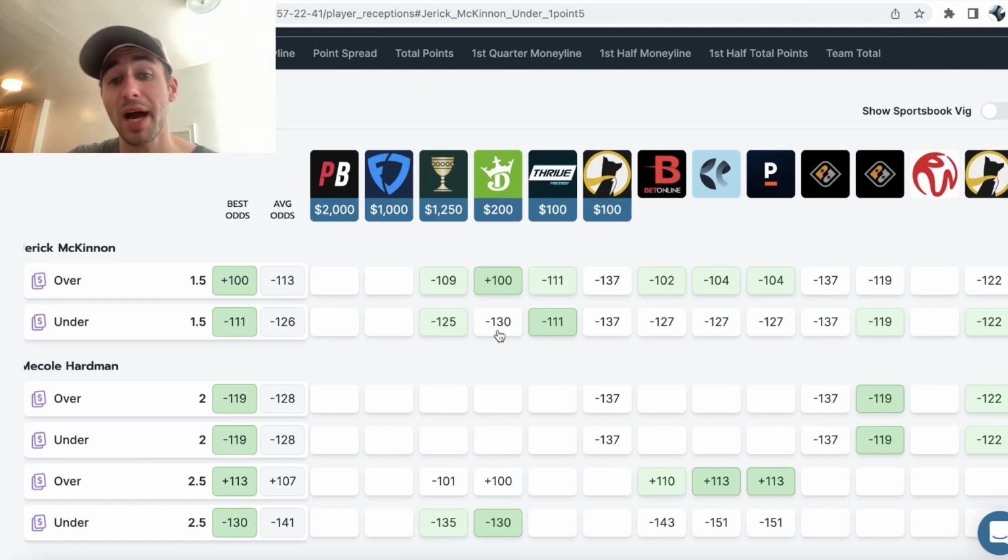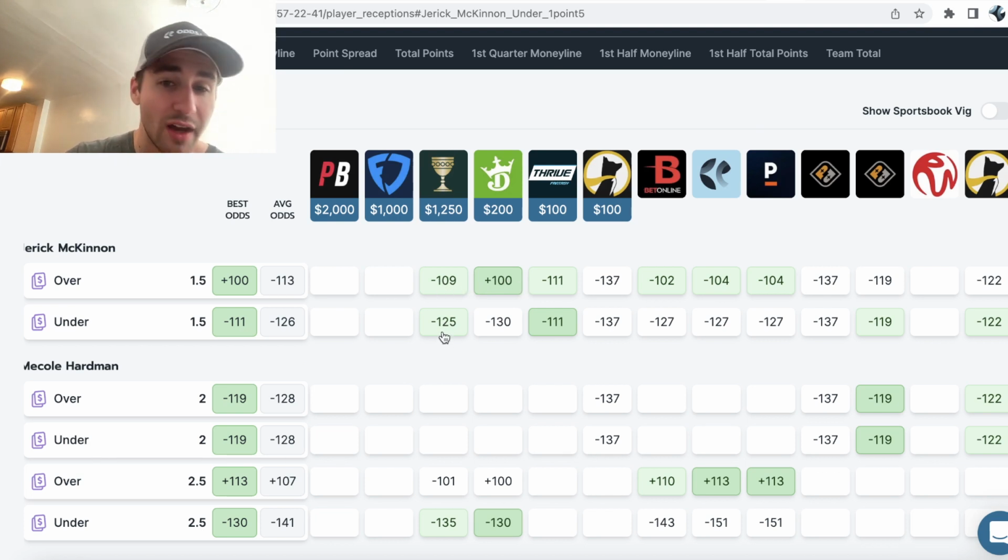DraftKings is pricing this at minus 130, so they have the under favored to the tune of minus 130. Caesars is a little less bullish on the under, right? They're giving you minus 109 on the over, so they're giving you worse odds than DraftKings on the over, so they think the over is a little more likely. And they're giving you better odds on the under, minus 125 as opposed to minus 130. But they still have the under juiced. So Caesars models still think the under in receptions for McKinnon is more likely to hit.